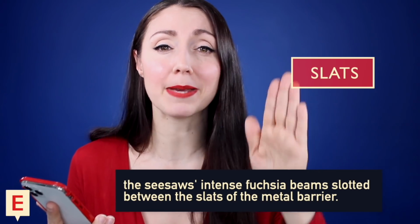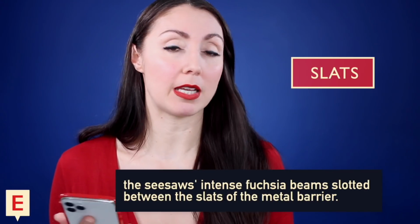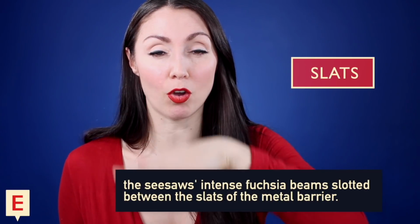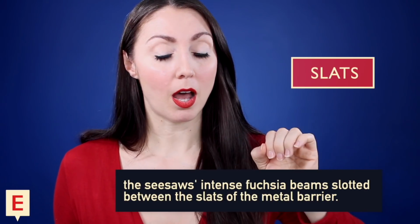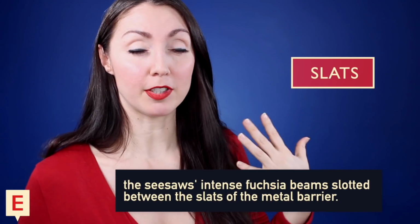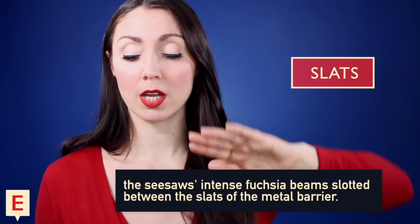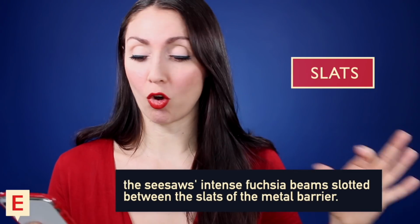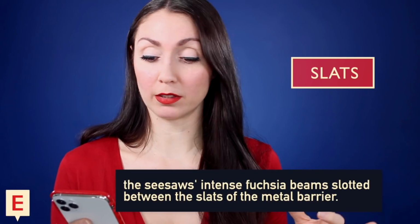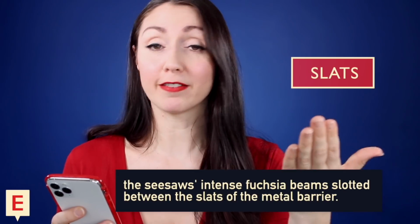A slat is a thin piece of wood or metal that's usually used in things like furniture. So you'll have slats on the base of your bed or on some cupboards. Some blinds, I have some slatted blinds, and there's just these thin pieces of wood that turn. So that is a slat, a long, thin piece of material. And these are slats of metal barrier.